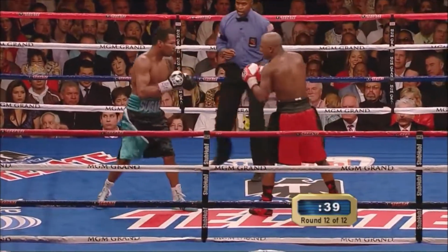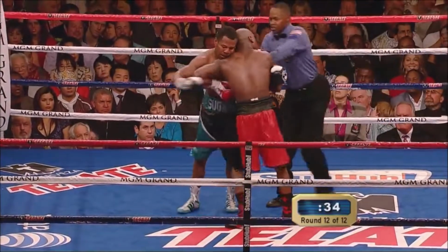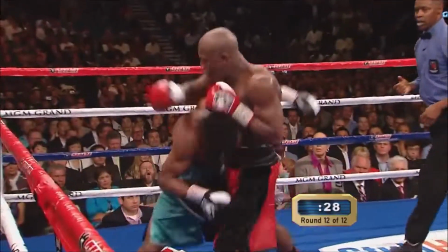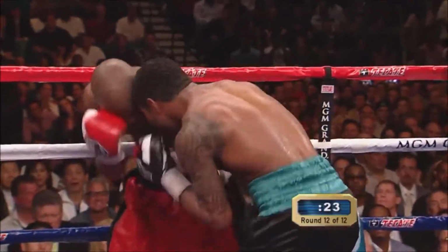And look who lands the shots again. Even though Mosley seems to have gotten a second and third wind a couple of times in this fight, he's more exhausted than Floyd is. His punches aren't as crisp. But Floyd's still landing more shots and is going to win this round 10-9 as well.